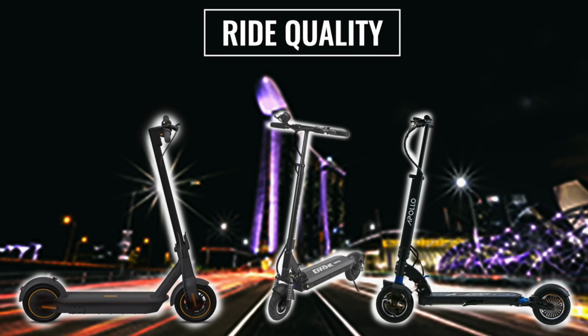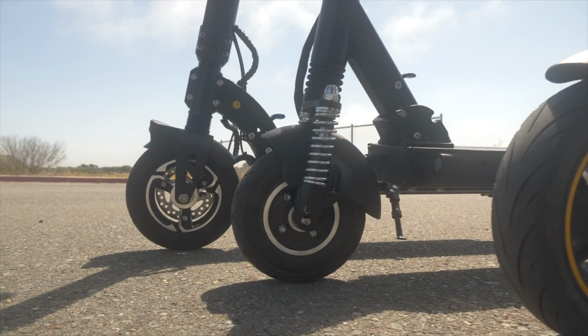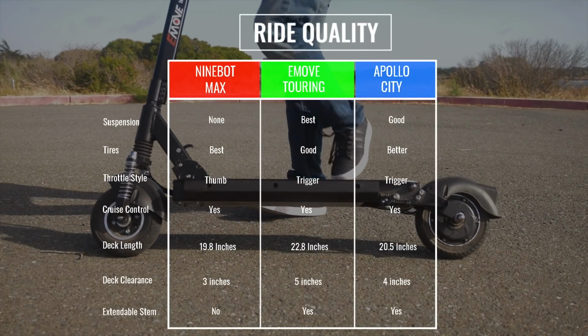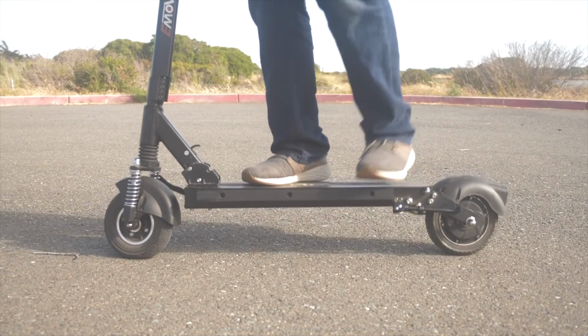Round 5, ride quality. Nothing else much matters about a scooter if you don't like the ride quality. We gave the highest rating for suspension to the Emove Touring, and you can see why from the dual spring suspension on the front as well as a spring on the rear.